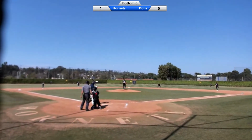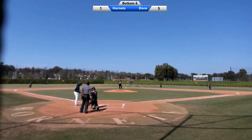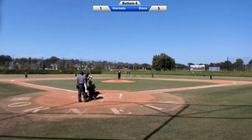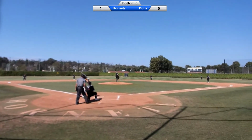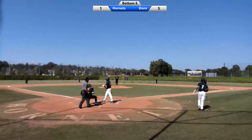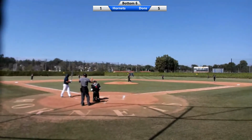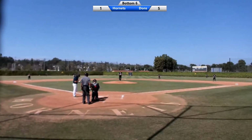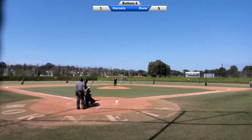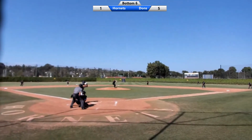That's low. 3-1. Fouled back. Lots of impact on that swing. We've learned recently that the foul balls here at Fullerton College, specifically in this game, it wasn't nearly as bad on Thursday, but specifically in this game, do not like the behind the plate camera.